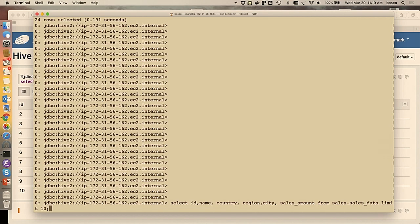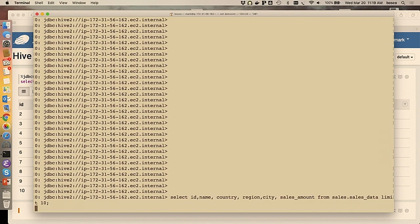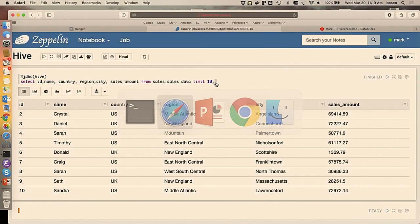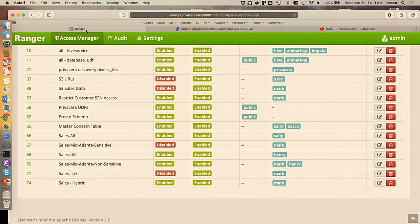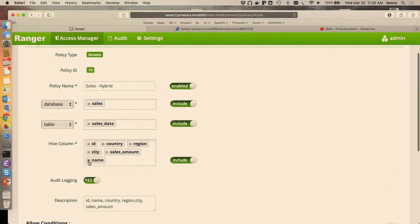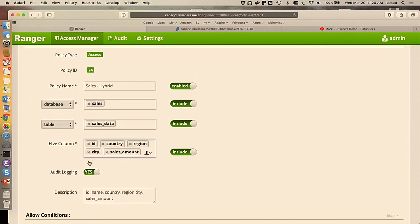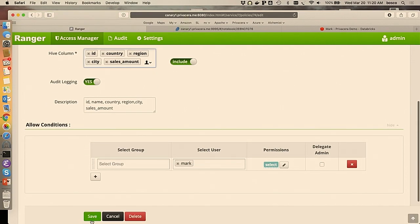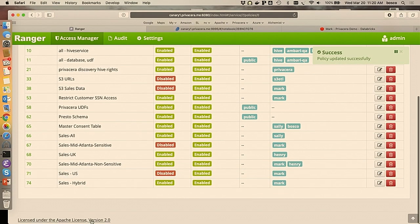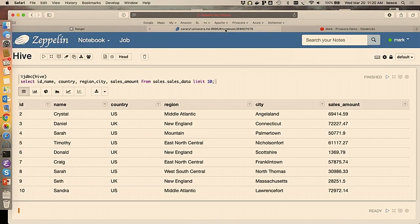So I'm going to run the same query on EMR also. This has the Ranger plugin enabled. Now, you can see there's ID, name, country, and all that. What I'm going to do right now is change the policy for this one. For Mark, I will remove the column name from the policy. Essentially, Mark will still have permission for the rest of the columns except for name.